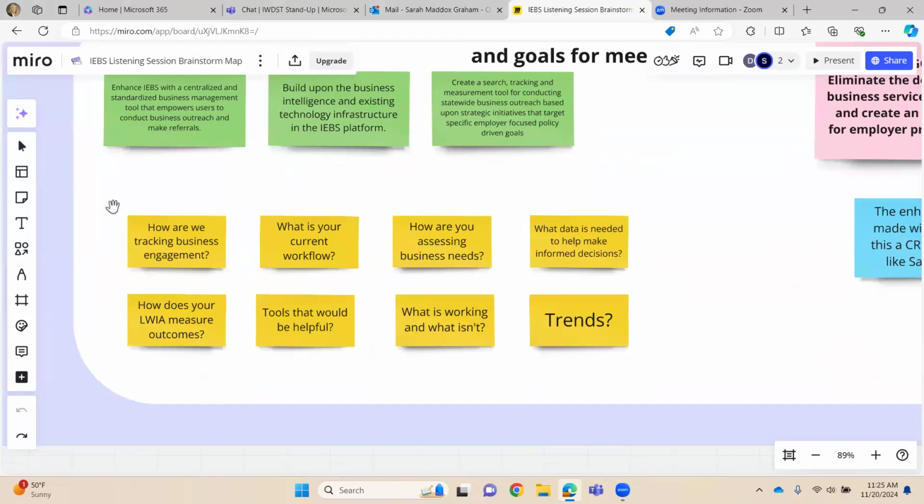Dee mentioned a number of these questions. So we're going to go over these just because we want to spur the conversation when we move over to where we're taking notes and really looking at what you all want and need in a system. So how are you currently tracking business engagement? What is your current workflow? How are you assessing business needs? What data is needed to help make those informed decisions? How does your LWIA measure outcomes?